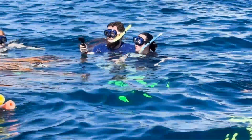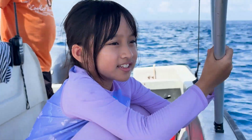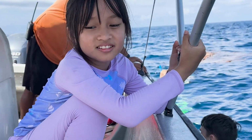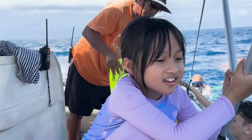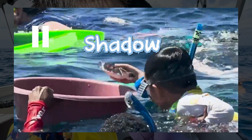What should we name the one that I released? That's a good idea. What will you name the turtle that you released, Mary? Something that has to do with speed because it was so fast. Yeah? So, how would you call your little turtle's name? Dash. Okay. Bye-bye, Dash. Hope to see you again. Hope you survive. And how about you, Manny? How would you name your turtle? Shadow.